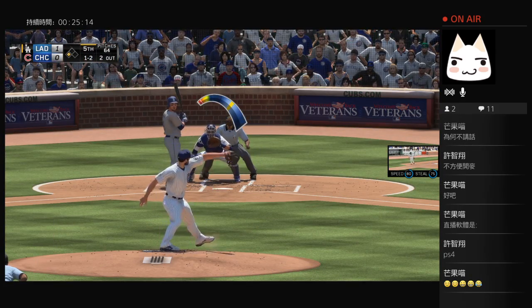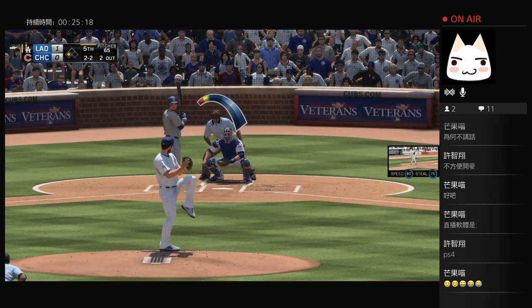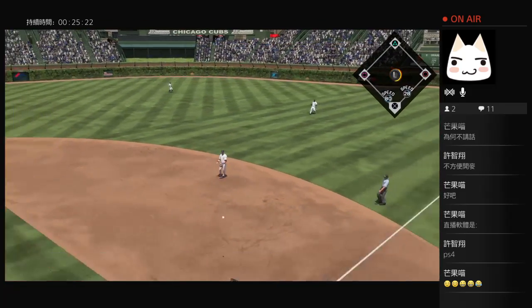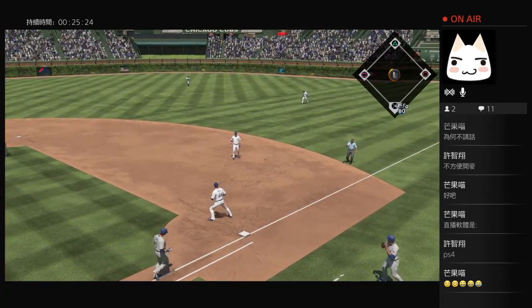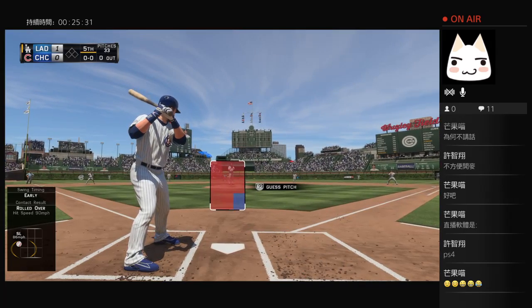Looking to keep this a 1-run game to 2 balls and 2 strikes now. Where do you go from here? I think he's set up for something off speed. If you can put that... And we'll have to leave it there as the play is made here to Ben Zobrist. Will stand out here in the home half of the 5th.